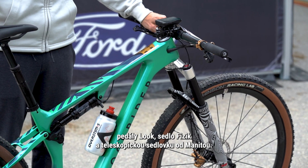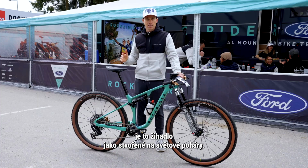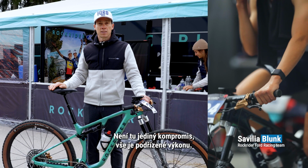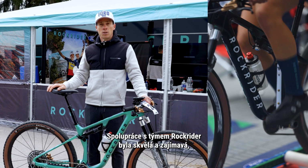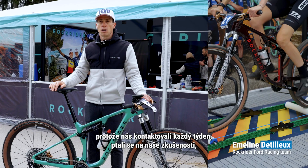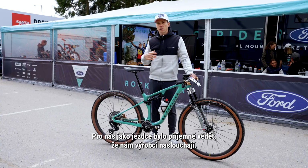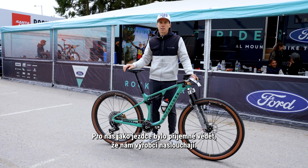So I really enjoy this bike because it's really made for racing. This is a proper beast to race World Cups. There is no compromise. This is only about performance, and the development with the Rockrider team was super interesting because they are really keeping in touch with us every week to try to improve the product. So a lot of work behind the scenes.